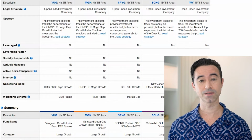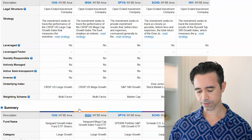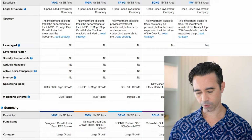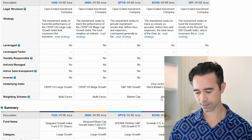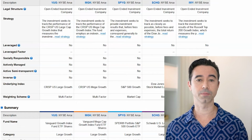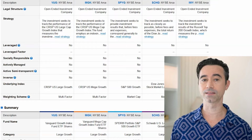Let's talk about weighting schemes because these are a little bit different. So we have multi-factor for VUG, multi-factor for MGK, market cap for SPYG, market cap for SCHG, multi-factor for IWY. What is multi-factor? What is market cap? So market cap weighted means that the larger companies, the largest companies in the index, are going to have a higher weighting than smaller companies in the index. An example of this would be Apple, because it's such a large company in terms of market cap, it would have a much higher portfolio weighting than a company like Chipotle, because Apple's much bigger than Chipotle.